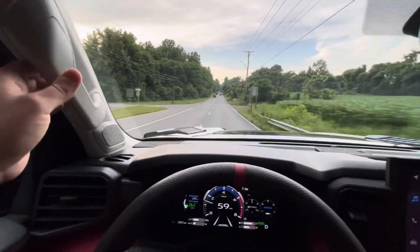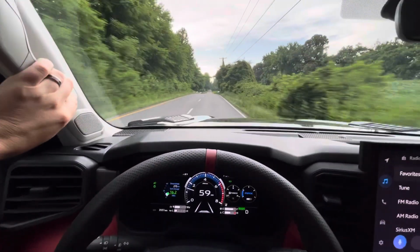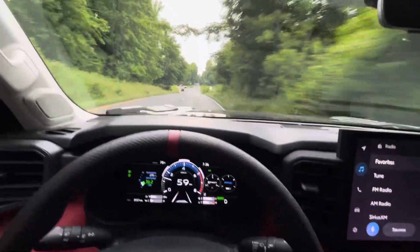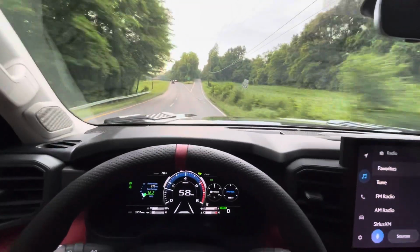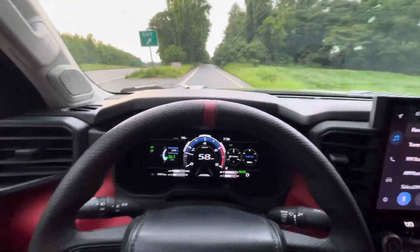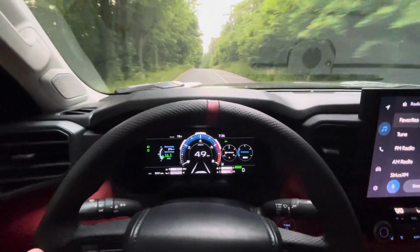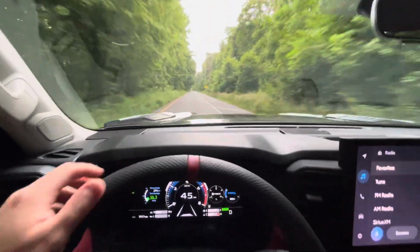I think I wish this was black up here, the entire headliner, and of course the grab handle here. I wish that was black to match, you know, the Tacoma, right? I think that would have been an easy thing for them to have done to enhance the feel for it.